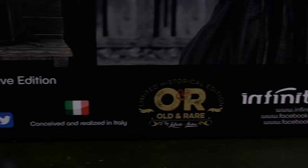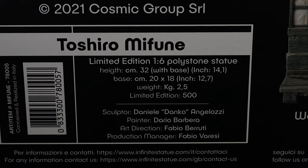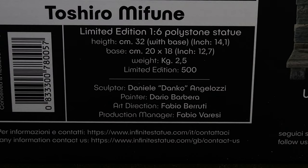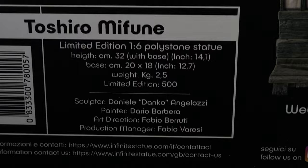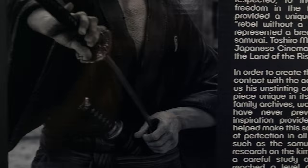And it says here, conceived and realized in Italy. Amazing work coming out of Italy. Very proud of these amazing artists here. This is on the back of the box. Now forgive me if I pronounce the names incorrectly. I try my best, but I have to try because I do respect these guys a hell of a lot. They've done some amazing work from what I've seen so far. You've got sculptor Danielle Danco Angelosi, painter Dario Barbera, art direction Fabio Berotti, production manager Fabio Varese. So I hope I have said the names correctly, but amazing work from these guys. Really very passionate. You can tell from just everything I've seen so far.